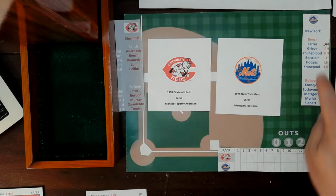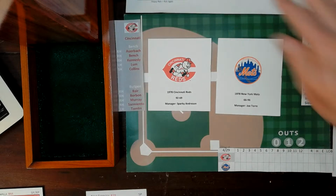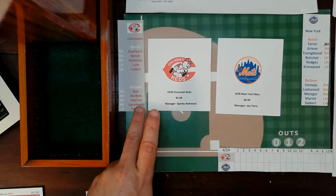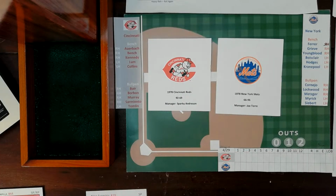Brian B likes to have the benches and bullpens listed, so I went ahead and did that for you, Brian B. When you get here, you'll have that for you. So you can see who's on the bench and who's on the bullpens for both teams. These are the eligible guys, and if they're not there, they're not eligible.